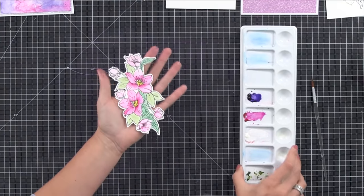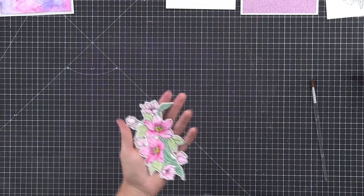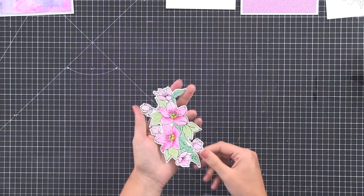Then I used the coordinating die and cut it out. So we got this sort of look here. I didn't, you know, do anything fancy, just drop some colour in there.